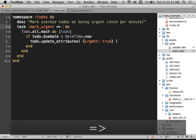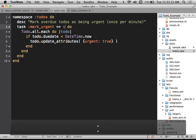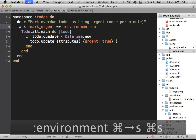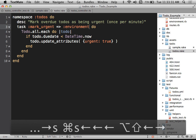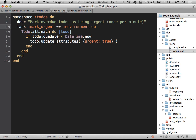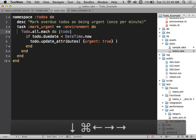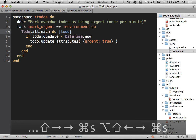To do that, just like before when we said that the sample2 task was dependent on sample1, I can say that the mark urgent task is dependent on the environment. That will be understood as meaning the Rails environment. The Rails environment will be loaded, all the paths set, classes loaded, those sorts of things. So at that point, my Rake task should be able to access my to-do model.